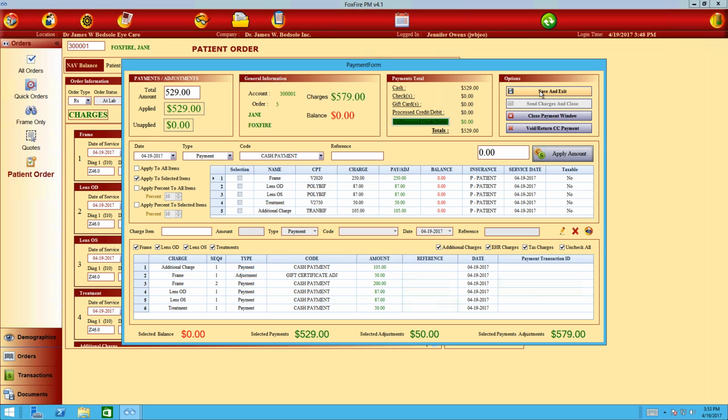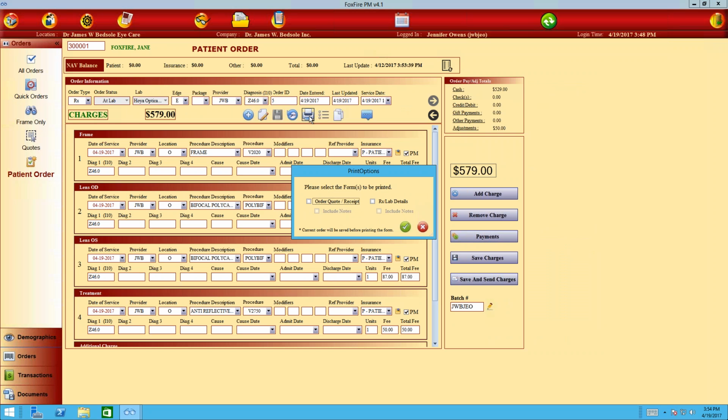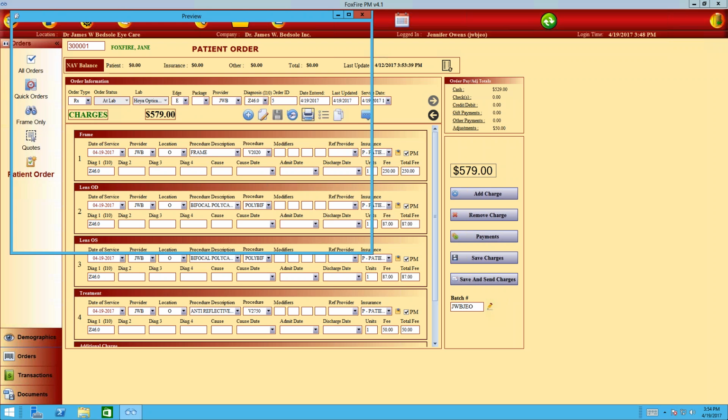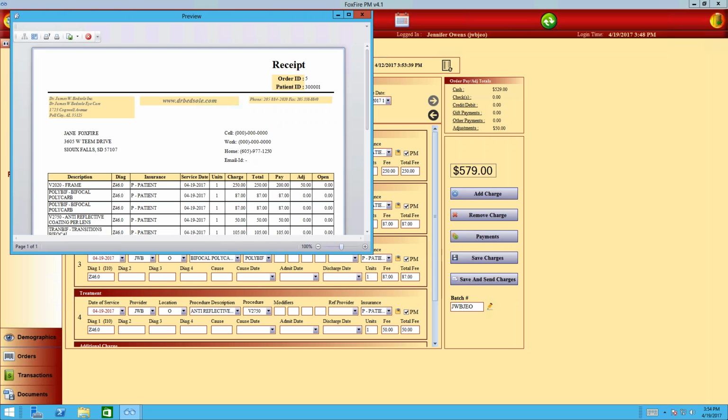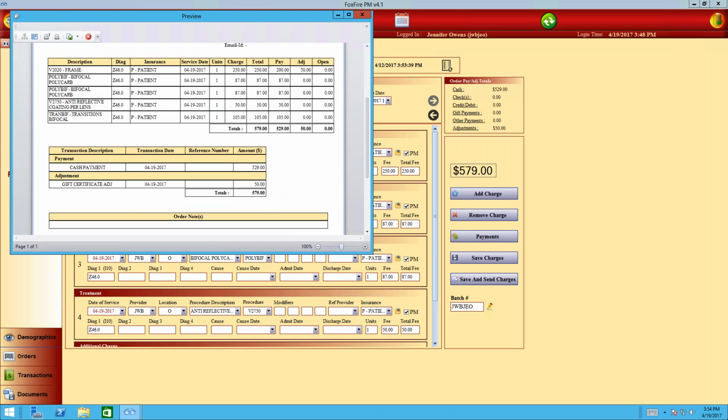Save and exit. Then go ahead and hit that printer button just so we can see how they show up for you. And then if you scroll down a little bit, you'll see the adjustment. So in each line item, you can see here's the amount they paid, and then on the next column, it shows adjustment on that frame.